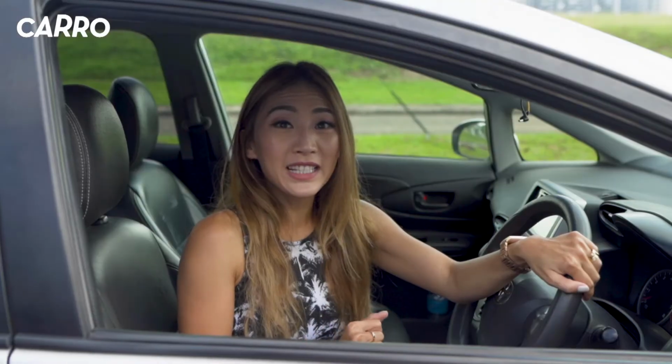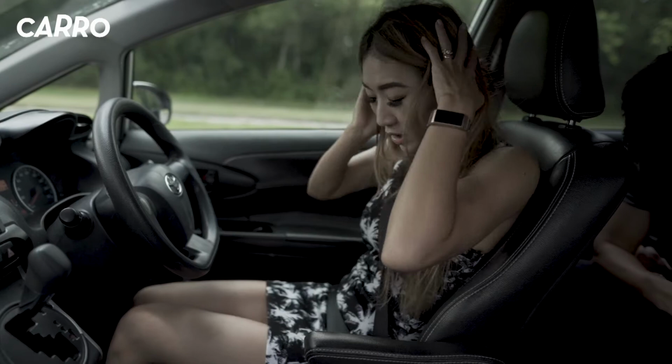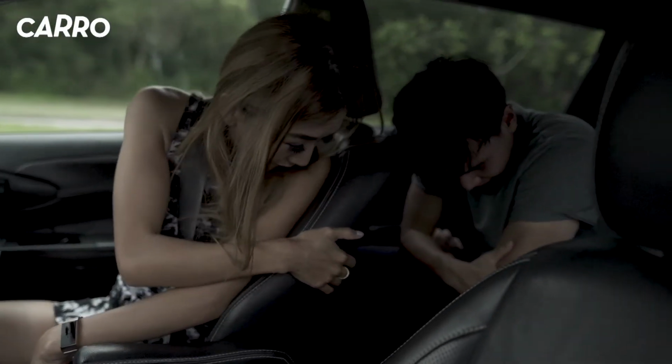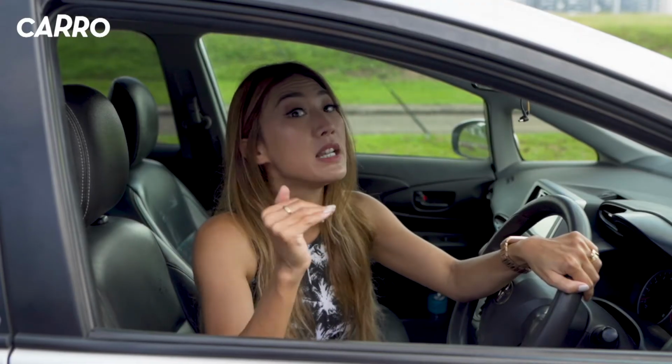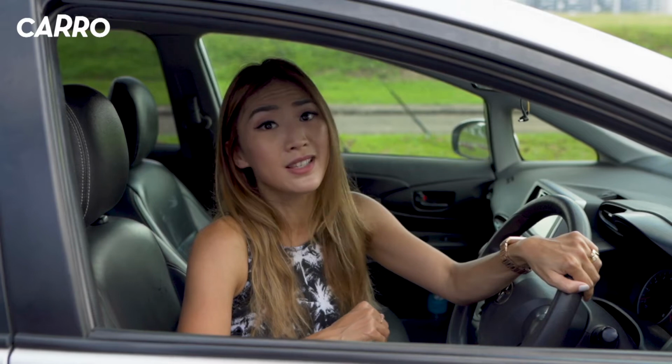When you get into an accident, stop the car, turn on your hazard lights, and check if everyone's okay. If any one of your passengers needs medical attention, please call 995 immediately. Please do not move anyone who is stuck or seriously injured, as you might end up making the situation worse. Keep everyone calm and patiently wait for help to arrive.